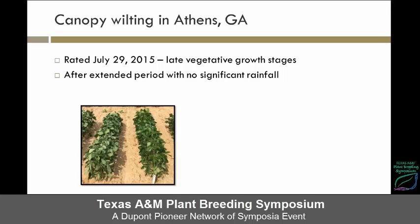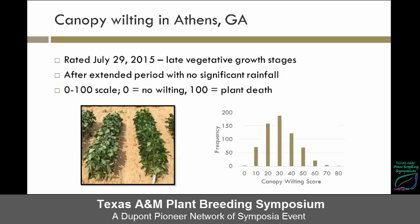We used a scale of 0 to 100, with 0 representing no wilting and 100 equal to plant death. As you can see from my frequency distribution, we saw a pretty big range of wilting responses at the Athens location in this past growing season. We had anywhere from 0 to 80 on the scale, and probably mostly a normal distribution.